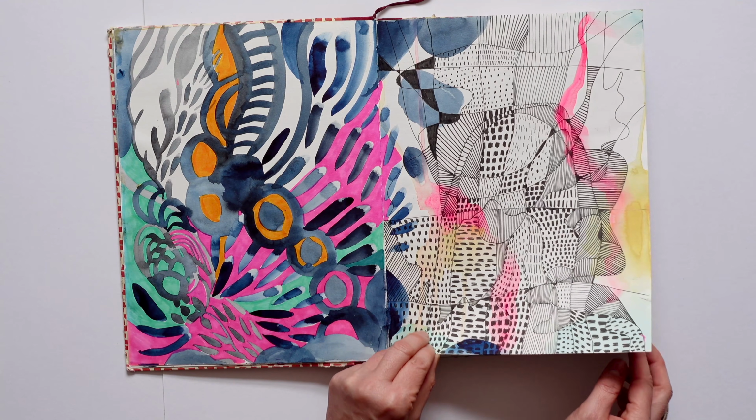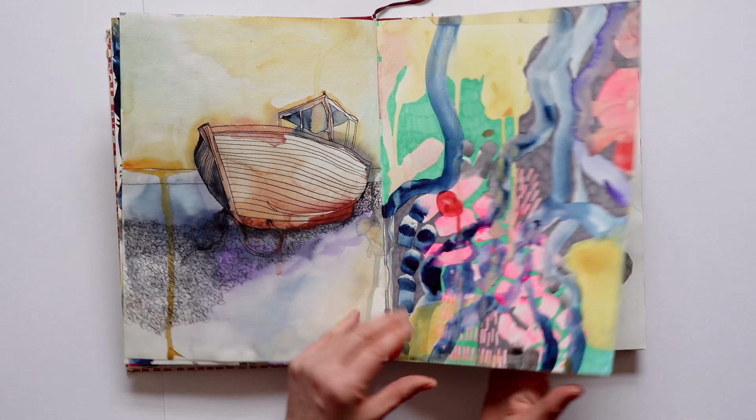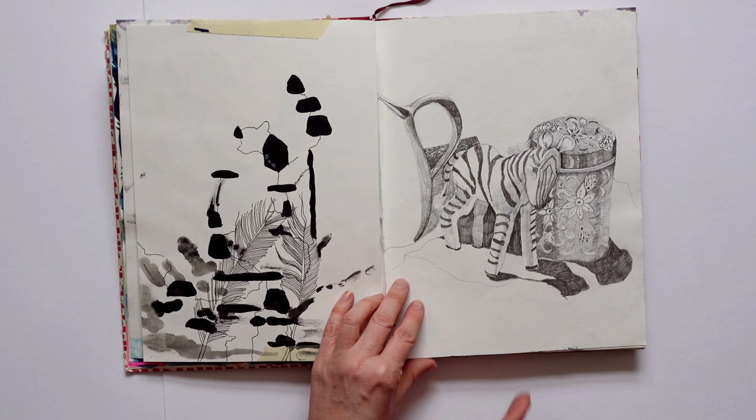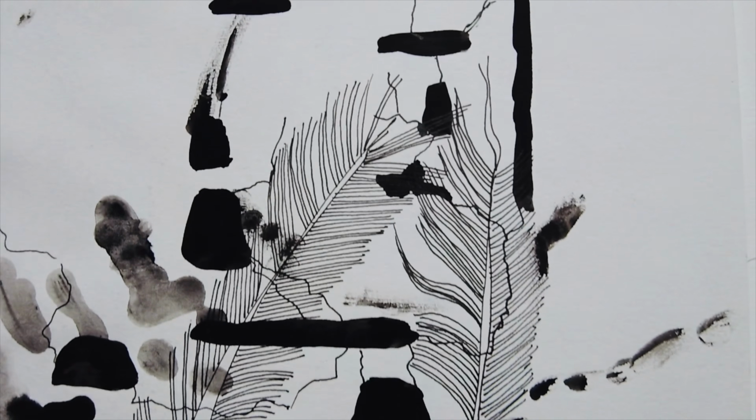I think a lot of developing our art style is paying attention. This sketchbook is from 9 years ago. I can see that some of the things that I was interested in in this sketchbook, I'm still really interested in. Collections of objects, feathers and ink splodges.